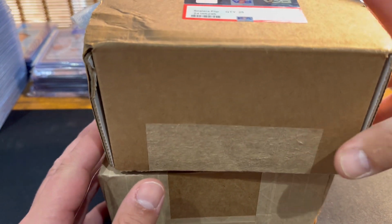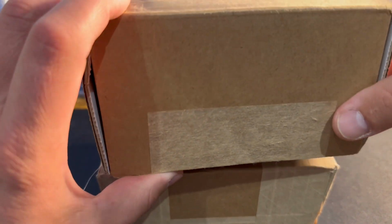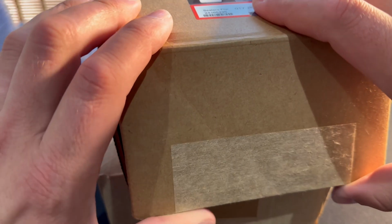This just came in today. Took a while to get here. I was lost in the FedEx world for a few days, but it arrived today.